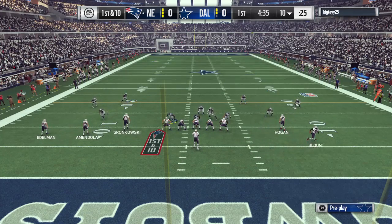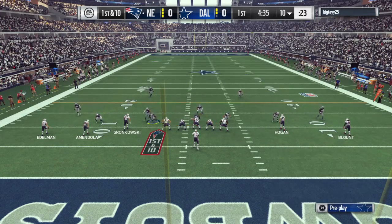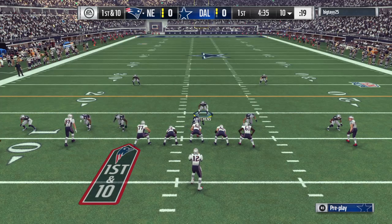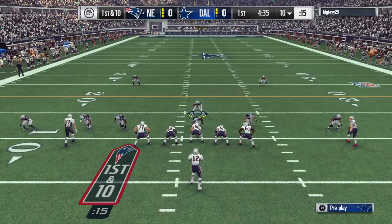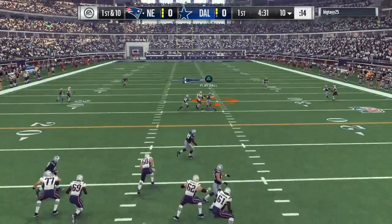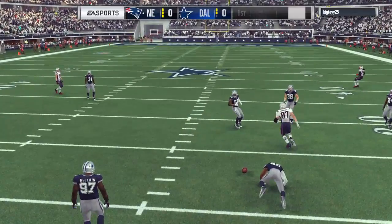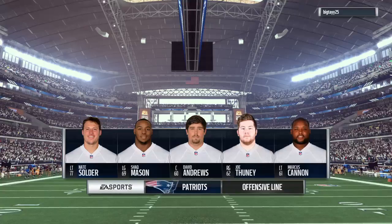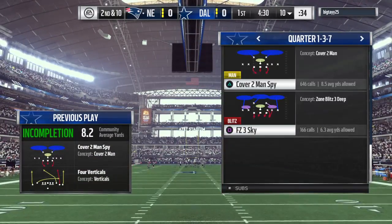It's a 5-receiver set. 3 to the left, 2 to the right. So after the INT, it's Brady. And his first pass here is going to fall incomplete. Unable to get it to Gronkowski that time. And that'll bring up second down.